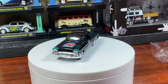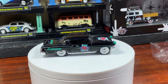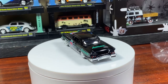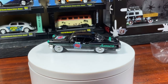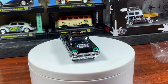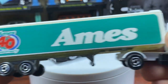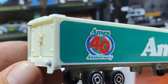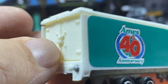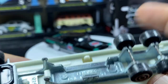Let that spin around while I grab something else that I have from the Ames 40th anniversary, which I believe I have covered on the channel. Got a Majorette tractor trailer with the same logo. The Ames logo on the back of the truck. Ooh, it's dusty. 40th anniversary logo. It does have opening doors, which I'm not going to fumble with because, whatever, just believe it opens.